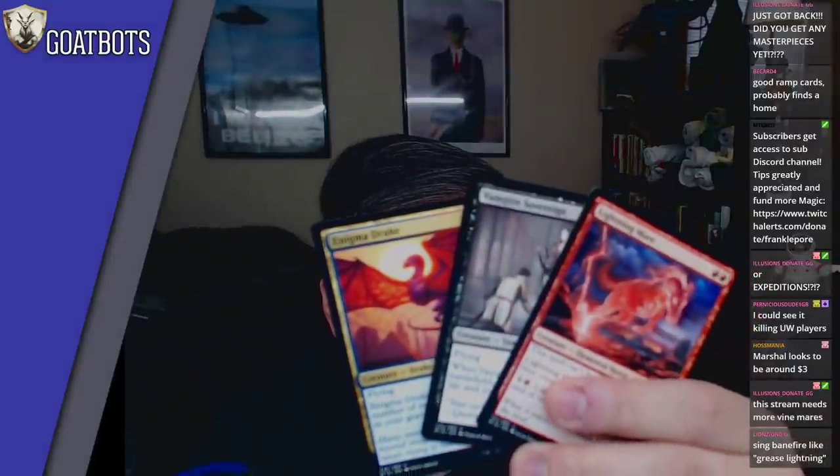What do we got here? Lightning Mare, Vampire Sovereign, and an Enigma Drake. That's cool. Dragon's Horde number dose. No one cares about that.